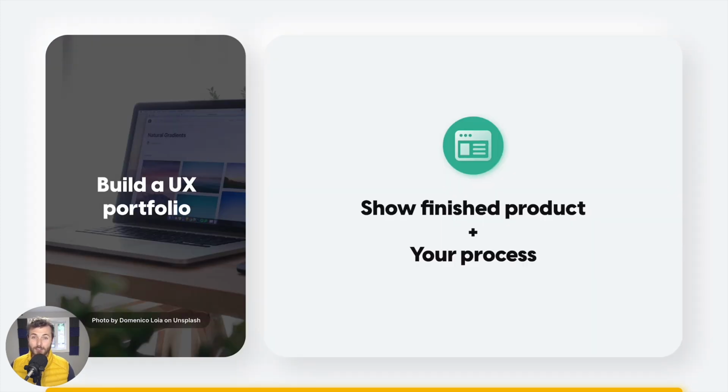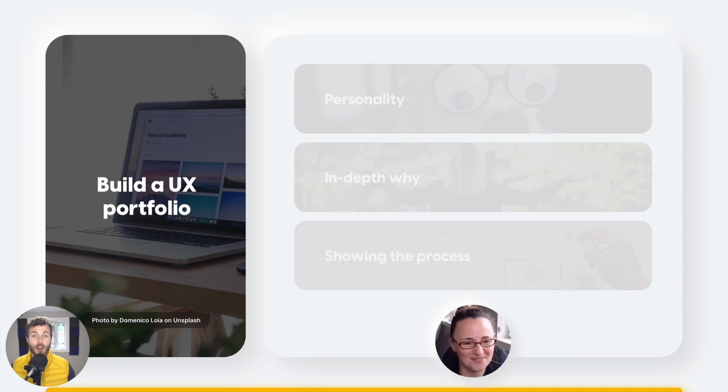Yes, you are showing a finished product, but you're also trying to explain your thought process, research, and why you made the decisions you made. It's a lot to capture, and unfortunately, not a lot of people get it right. As someone who has gone through hundreds, if not thousands of UX portfolios, here are the 3 elements that Naomi says are missing from too many portfolios.